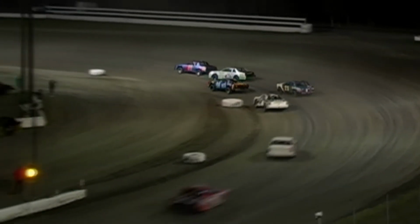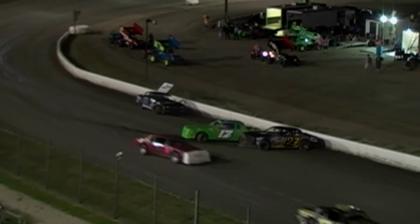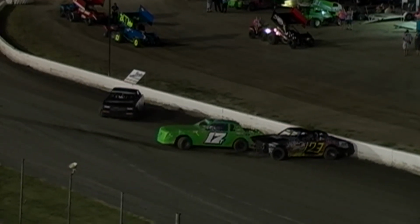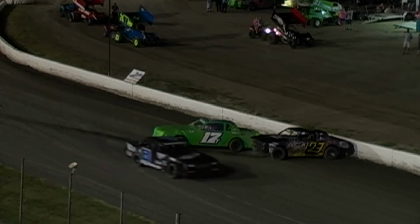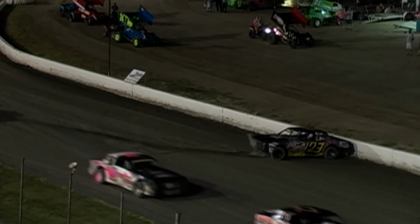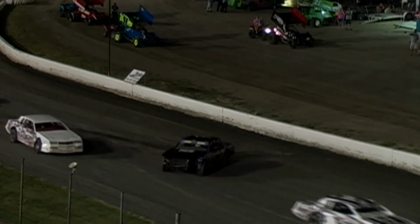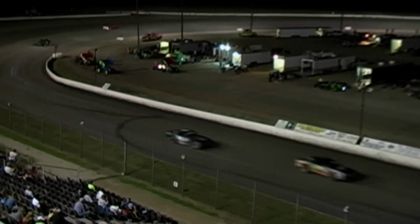Jeff Jones running in 2nd. Miramontes now trying to pick up that 4th spot. He's got it off turn number 4, as the 21, the 47, 23, and the 1 all in the mix. Oh, problems coming off 4. The 123 and the 17T. B.A. Jensen in the 123. So the 123 leaking some moisture.